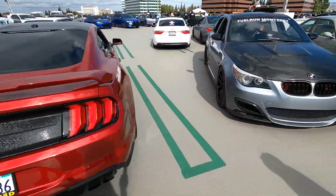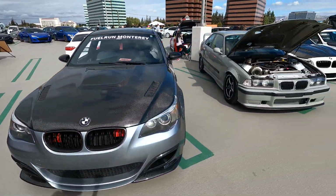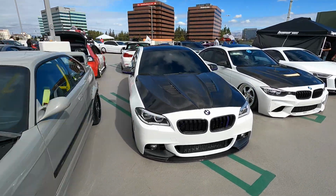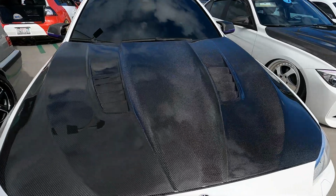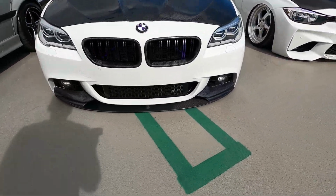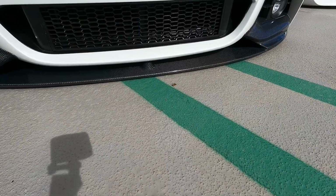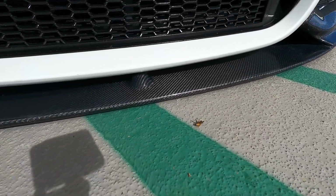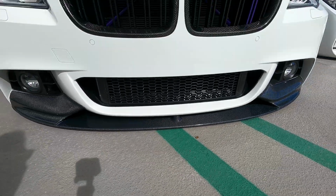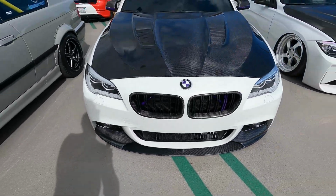Mustang GT, BMW. This is the BMW group. Look at this carbon fiber weave on this hood right here. Yeah, really cool. Look how low that is. It's so low that this bee right here just died right next to it. It's like touching the ground basically. So it's definitely got some hydraulics.